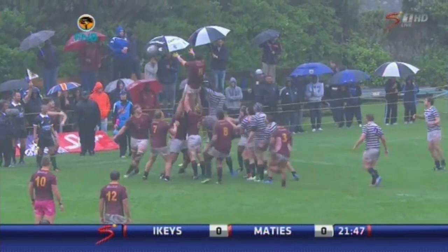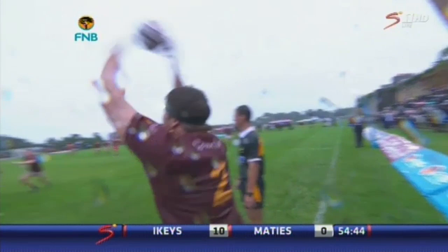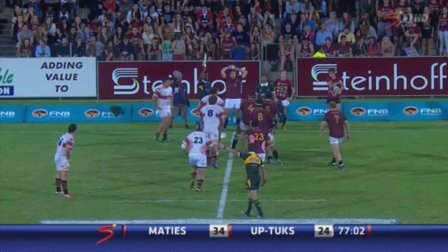Van der Sluys. Getting it to the man at the back there. Yeah, the players are kicking for advantage. That's good. That's a good line out. That's a ball. That's right. I'll tell you what, suddenly they line out.